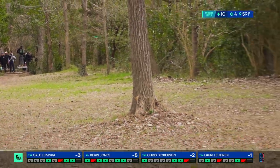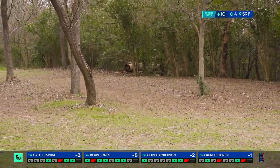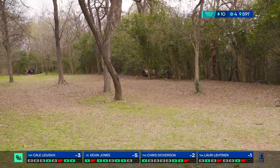A little pop on that. Lauri. Don't skip into the woods. And it's just in the woods. That's fine. That's a great tee shot. He's going to love that.